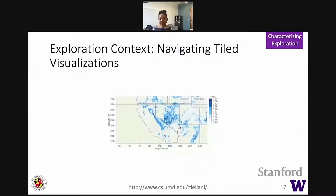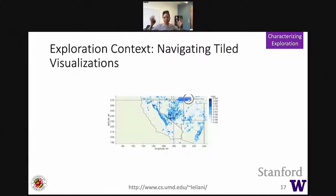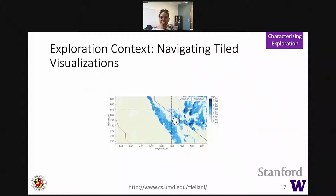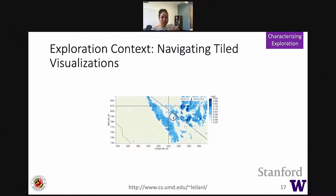So the system that I developed, forecache, and similar interfaces like Google Maps, take these large visualizations and break them down into smaller pieces, basically tiles. And what I'm interested in understanding is what users do when there's a delay in when those tiles actually appear on the screen. And I had two particular research questions that I wanted to investigate through this series of experiments.